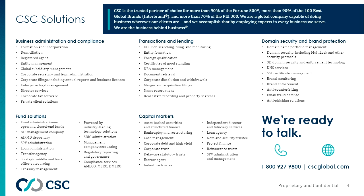As you can see from the solutions listed here, we are the partner of choice for global companies needing expertise in business administration and compliance, fund solutions, transactions and lending, which we'll talk about today, capital markets and domain security, and brand protection. Whatever your firm needs to stay in compliance, transact business, and become secure against threats of the online world, we can help.